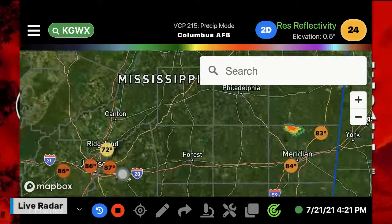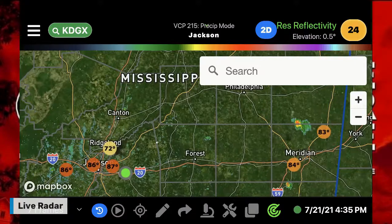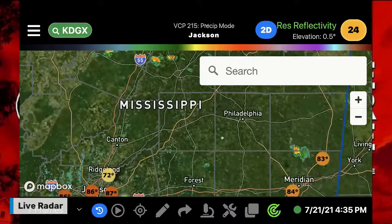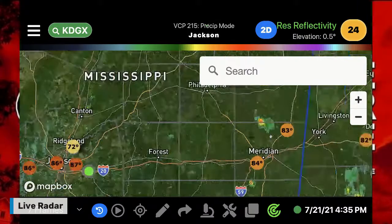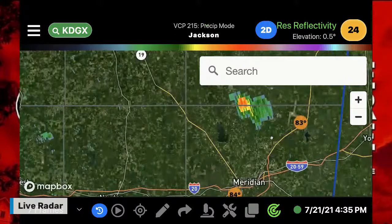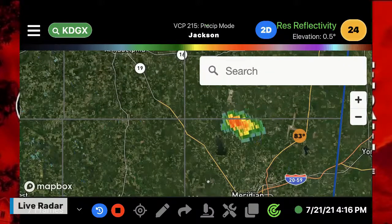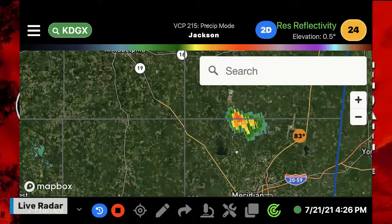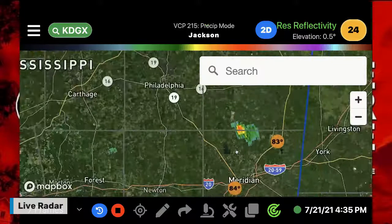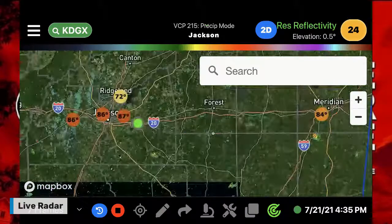Now let's go a little bit further off to the south and check on our friends down here towards the Philadelphia, Mississippi area, and all is dry across the area other than one lone shower that is north of the Meridian, Mississippi area. But these storms are literally sitting over the same area and not really moving, and it is moving away from the city of Meridian, so that is good news for your drive home in and around Meridian.